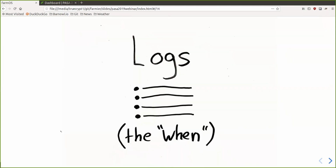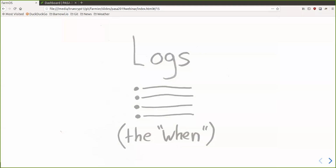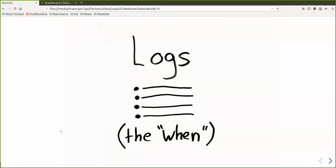And logs are what ties it all together. So logs are the individual events that take place on your farm. So every time you do something on the farm, you can enter that into FarmOS as a log. And those logs can reference assets and areas. So you could say, here's a seeding log, and I seeded this broccoli planting into this area. So once you've got that data in the system, you can get to it from multiple places, and I'll show that in a second.